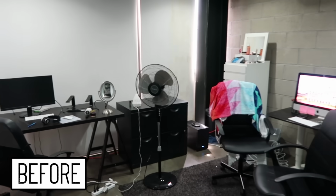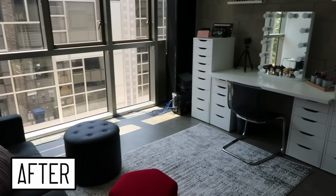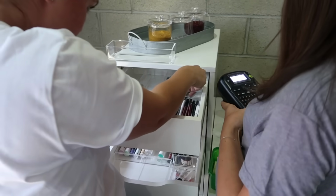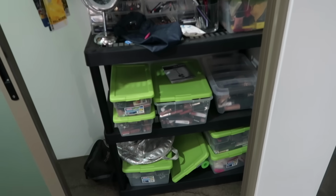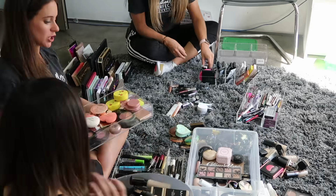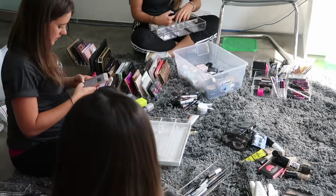So I'm really happy with the way the whole room turned out, especially when you think of how far it came in just a few days. And I would say that having professional organizers assist us helped a lot, especially since taking on my entire makeup collection was kind of a daunting task. But having both their expertise and also literally more hands definitely sped things along and made it much easier.